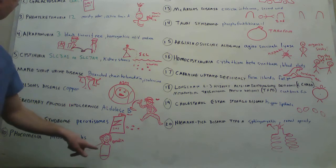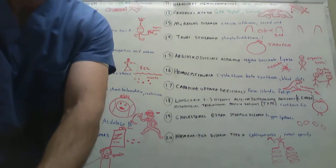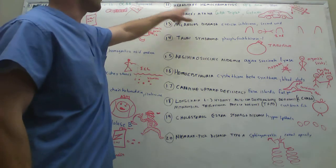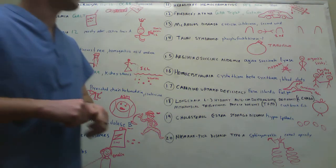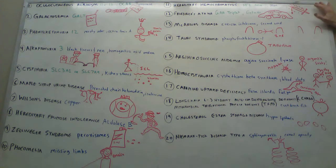Amelia is having a hard time being on the phone because she has no limbs. Okay. Going back over here now. Phocomelia, missing limbs. Next is hereditary hemochromatosis. And for this one, I drew this is an iron disease, the HFE gene.